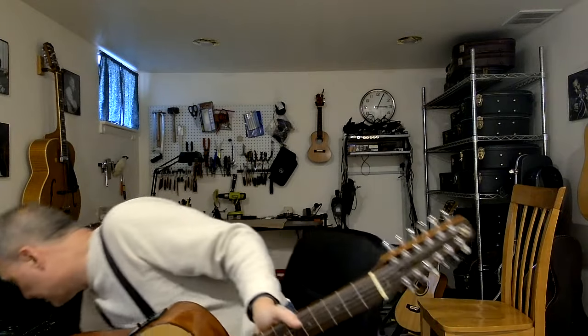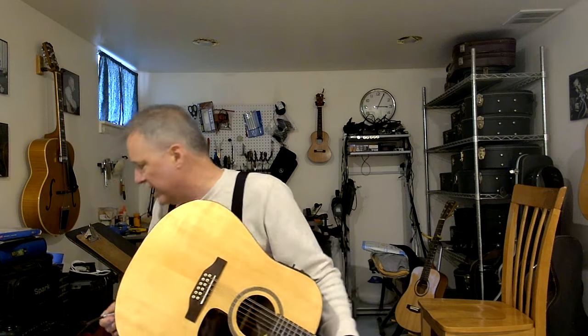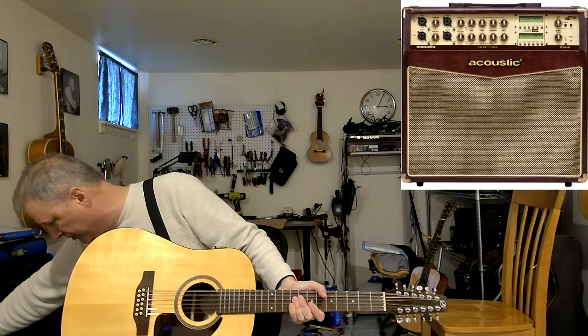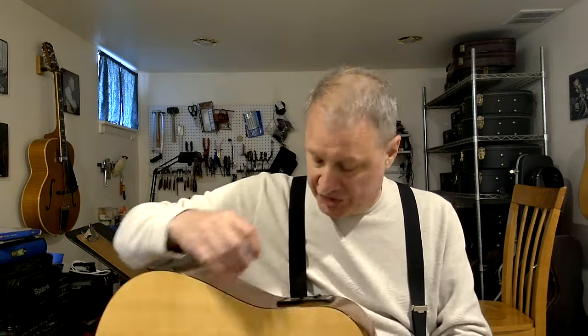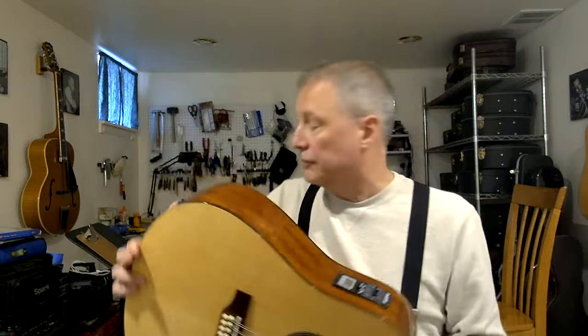And to be honest with you, I'm going to show you what that sounds like. I have an acoustic amp here. It's actually an Acoustic, A-C-O-U-S-T-I-C, A-1000 amplifier, a little portable amp, and I have it set flat. As you can see on my EQ here, everything is set in the center, so that's set flat. Everything's set flat on my amp, and this is what it sounds like.